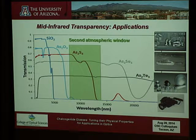So to design an optical fiber in that range, you will have to deal with telluride glass. Your choice of material would be a telluride glass.